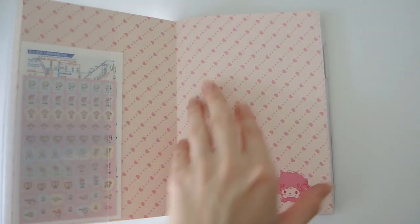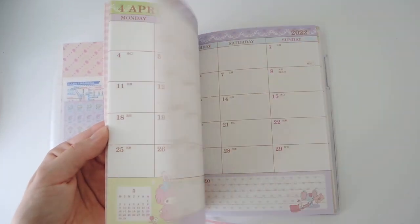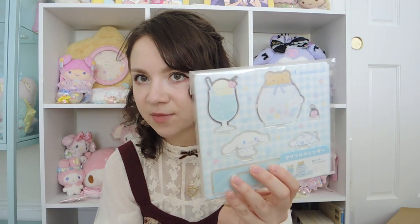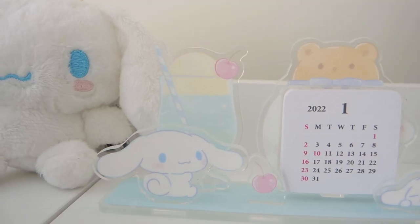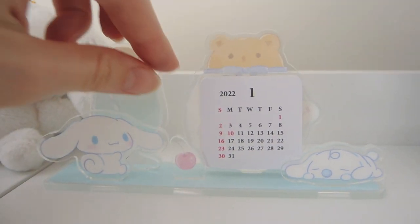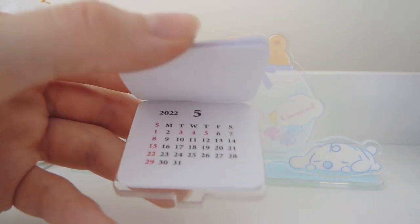Next I got this cute little My Melody and Piano the Sheep schedule book, just so that I can keep track of all the stuff that I need to do since I'm going back to school this year, and I need to keep track of due dates and stuff, so cute, sturdy. I also got this lovely little acrylic Cinamoroll wall calendar, or not wall calendar, it's a stand calendar. So it's an acrylic stand and then you can put in the date paper, so cute.